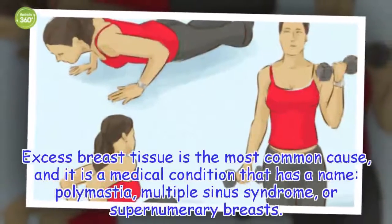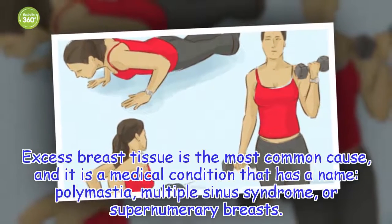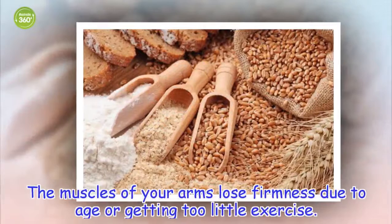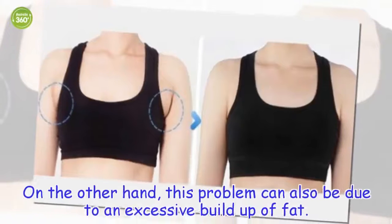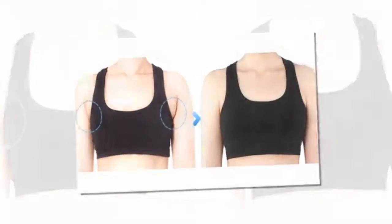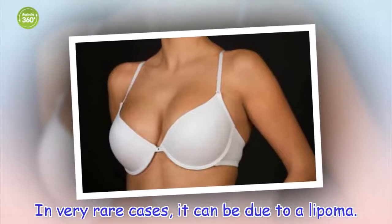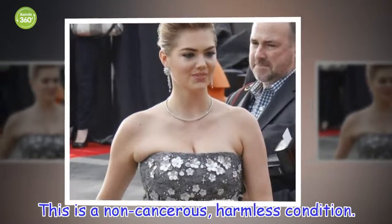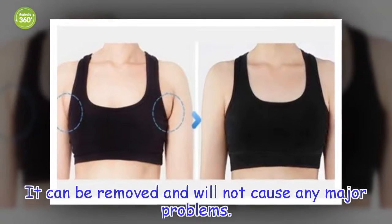Excess breast tissue is the most common cause, and it is a medical condition that has a name: polymastia, multiple sinus syndrome, or supernumerary breasts. The muscles of your arms lose firmness due to age or getting too little exercise. On the other hand, this problem can also be due to an excessive buildup of fat. In very rare cases, it can be due to a lipoma. This is a non-cancerous, harmless condition. It can be removed and will not cause any major problems.